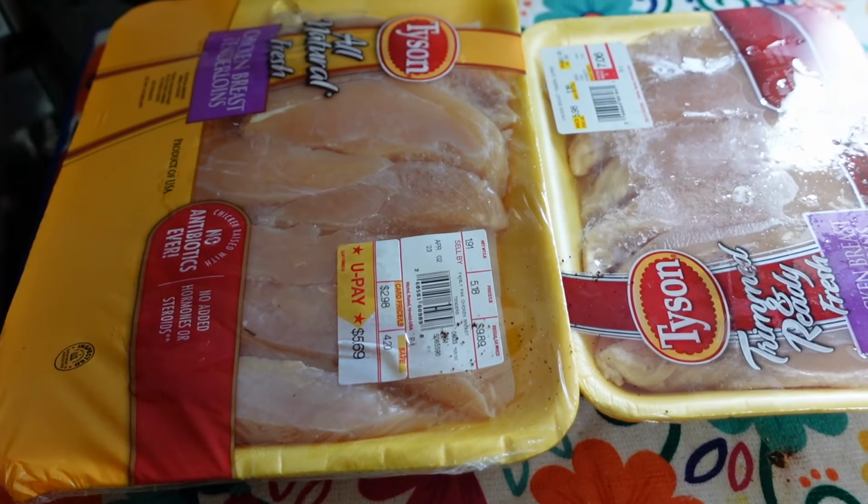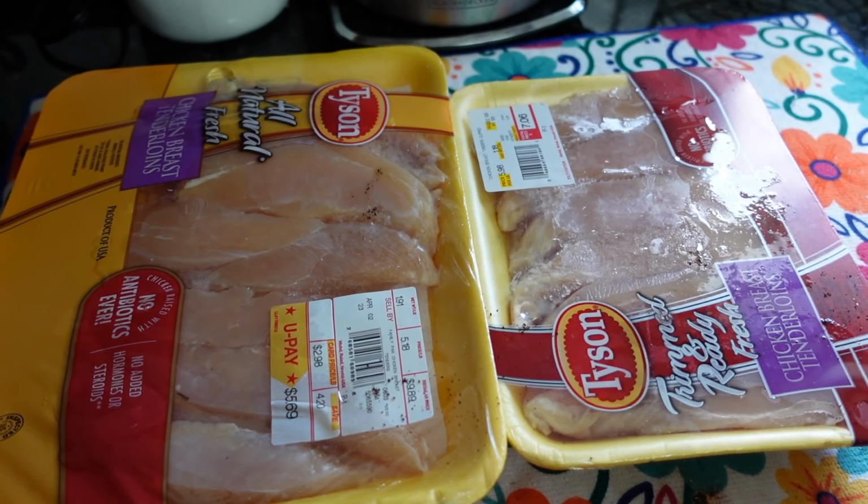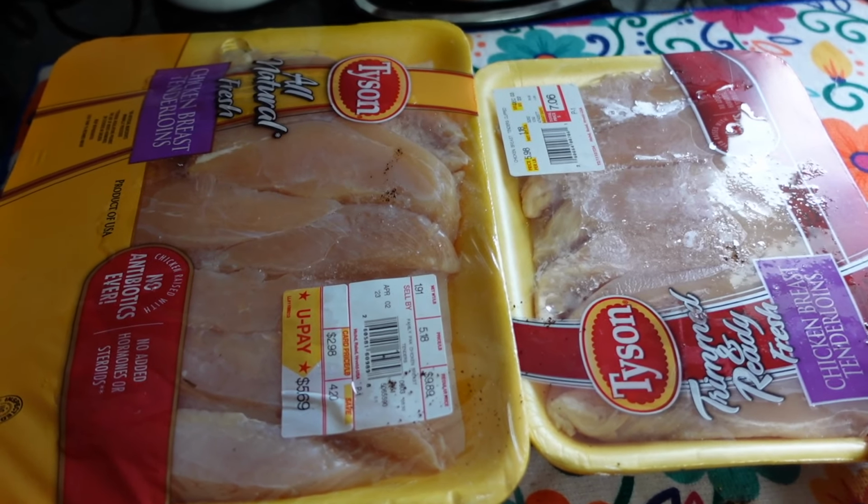All right, y'all, so it's now the next day. I've got chicken over here thawing out for dinner tonight. We're gonna have chicken and rice casserole. So I've got that sitting out on the counter.